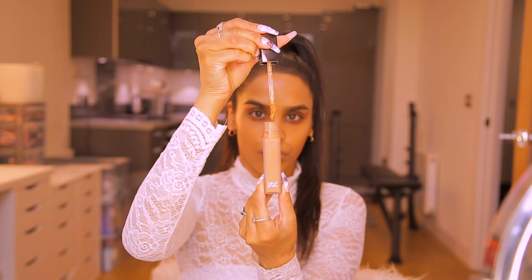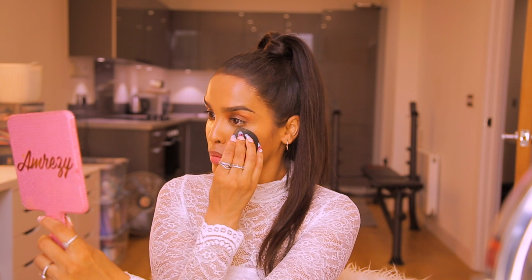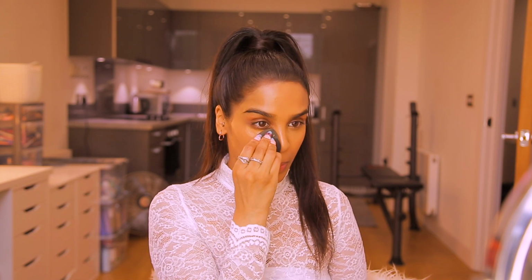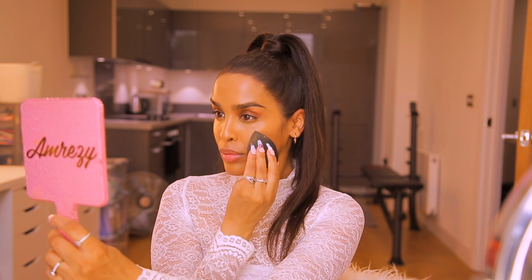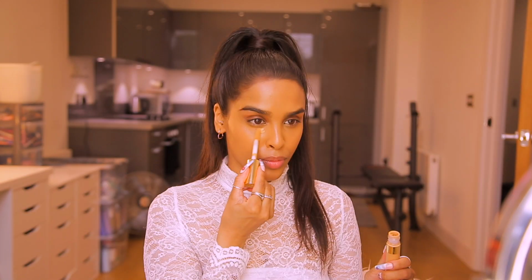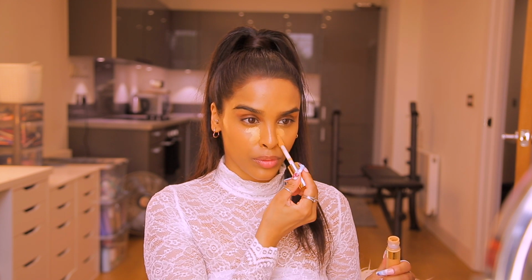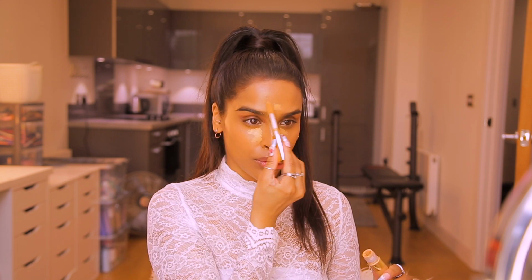Next, I'm going to go in with the concealer. Now, all shade names will be down below because these are all new products. I actually don't remember what they're called, but this is the XX Revolution concealer. The coverage on this was actually quite good, and the shade was really good for counteracting them dark circles. It's not as heavy as like your Too Faced, which you guys know I love, or this concealer, which is the Estee Lauder Double Wear Concealer. But it is a really good sort of dupe for them, a cheaper alternative.